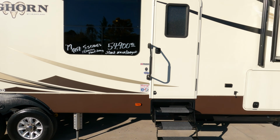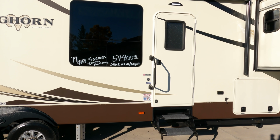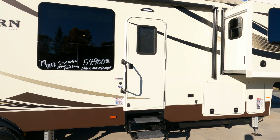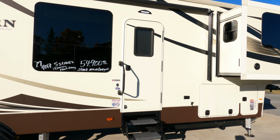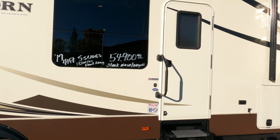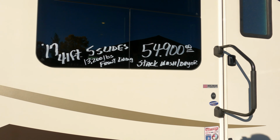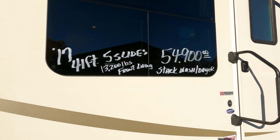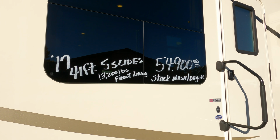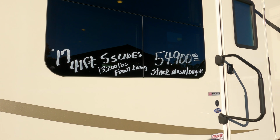Bighorn. Paid over $90,000 for it brand new. I've got it for under low retail. And to be honest with you guys, most fifth wheels you see priced under low retail or low retail condition, they're a little rough around the edges. This one is high retail condition for under low retail price. I'm gonna flash up an NADA real quick showing the value of it with no added options. Hang tight.